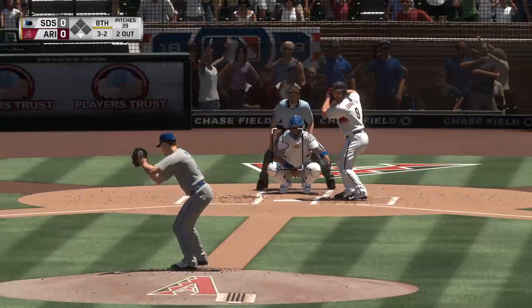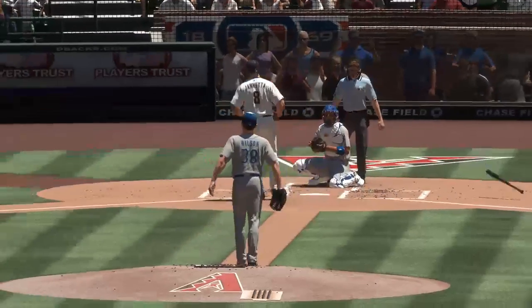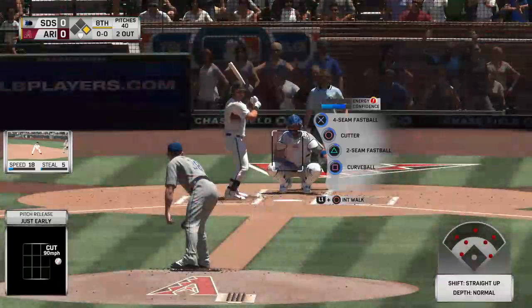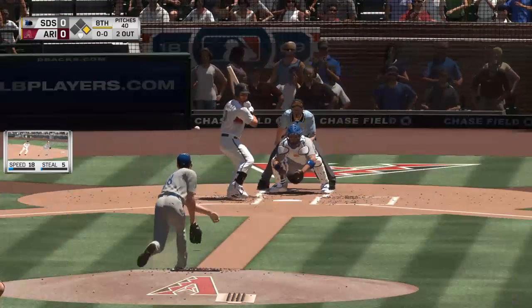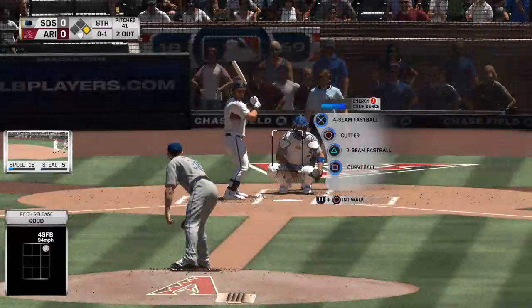And he lays off, so it's full now, 3-2. And he lays off, ball 4. Now the potential go-ahead run is on base here. Daniel Descalso will come on to pinch hit here in a big spot. And he'll power in a fastball that time at 94 for strike 1.